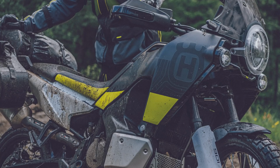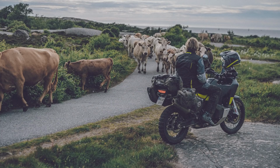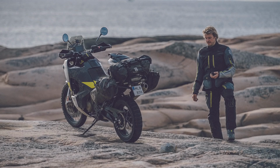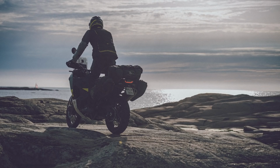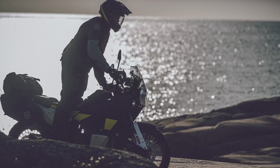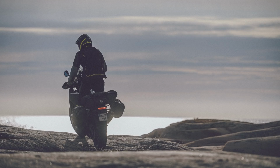The design of the Norden 901 is very consistent with the other Husqvarna motorcycles. With its striking colors and graphics, the bike is a masterpiece. Towards the front of the bike, there is a premium LED headlight with daytime running lights that run the circumference. In addition, standard fitment fog lights and LED tail lights are added to the bike.